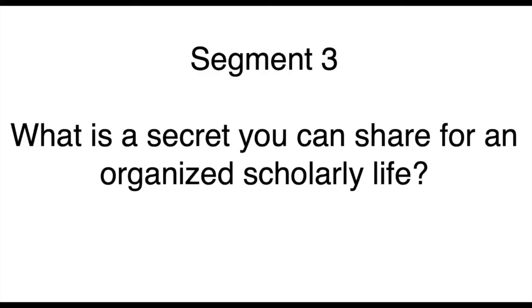So for segment 3, this is the secretive section. And so I'm wondering if you have any secrets that you can share about an organized scholarly life. When you're doing archival work, I think that it's important to be very, very organized. This is actually where I do get pretty organized.